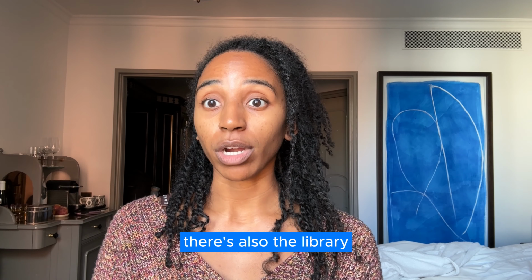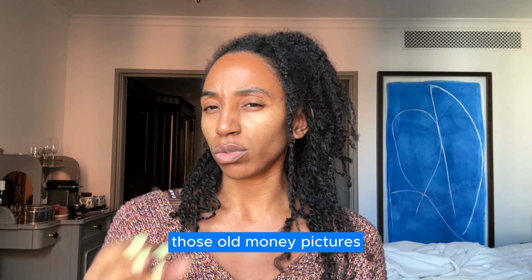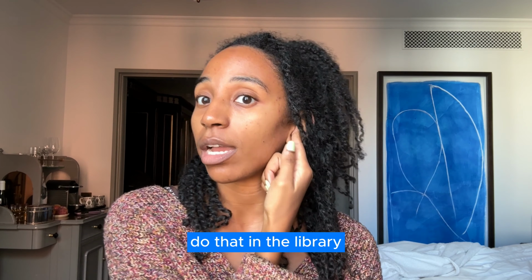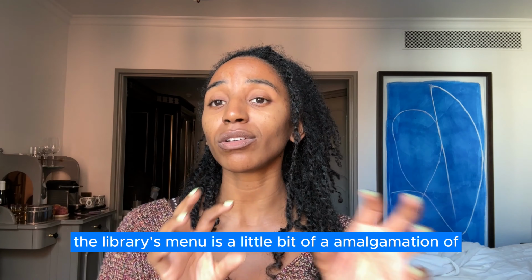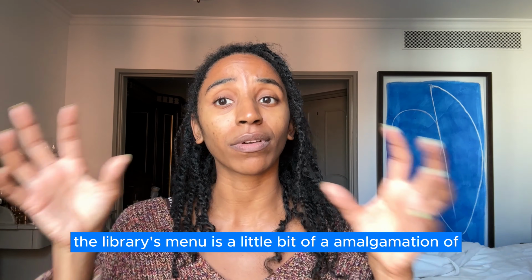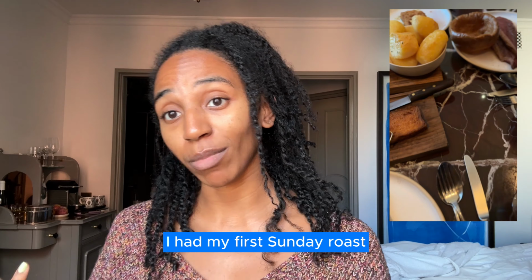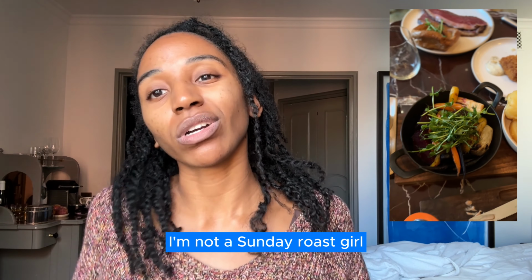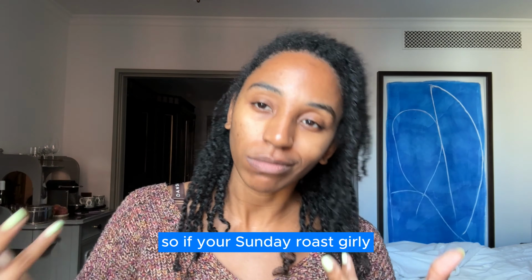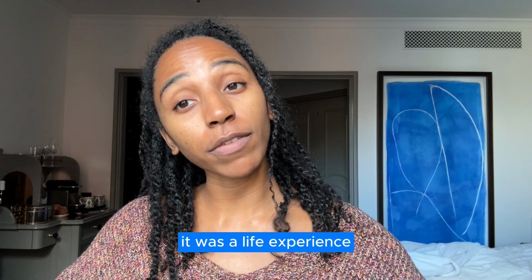There's also the library. The library is a gorgeous space. If you want those classic pictures, those old money pictures, do that in the library. The library's menu is a bit of an amalgamation of all the other menus. If you are interested in a Sunday roast, they have that here. Interestingly enough, I had my first Sunday roast. It was good. It just wasn't like, I'm not a Sunday roast girly. So if you're a Sunday roast girly, maybe you would love it. Me, I was like, it was a life experience.